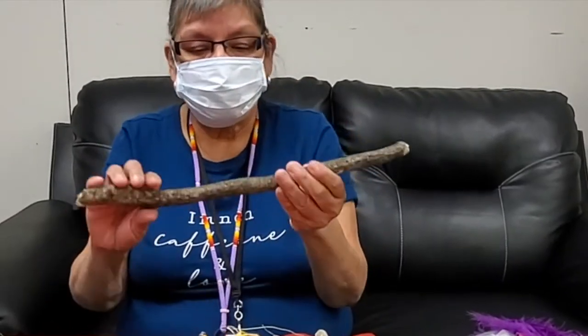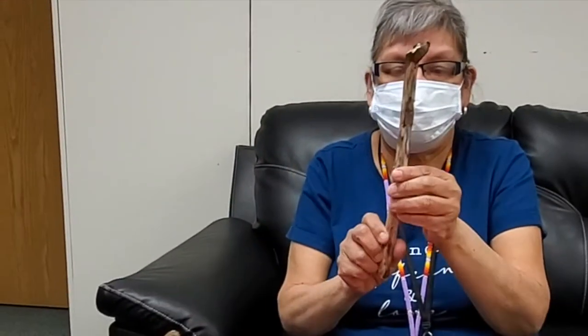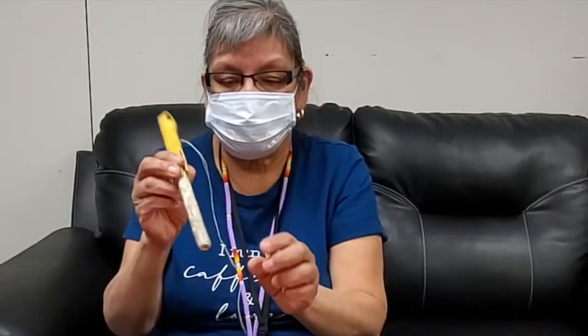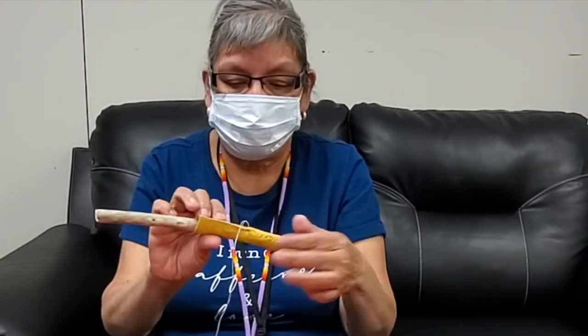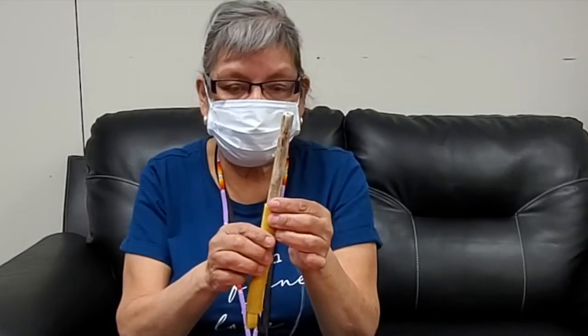And this is the one I'm working on right now. Actually, I went to the bush, and you can get this while you're out in the bush, and you can peel it, so you can see the steps that I've done already. And this is the one I'm working on now. So I'm sewing and using sinew, and I'm going to decorate this talking stick.